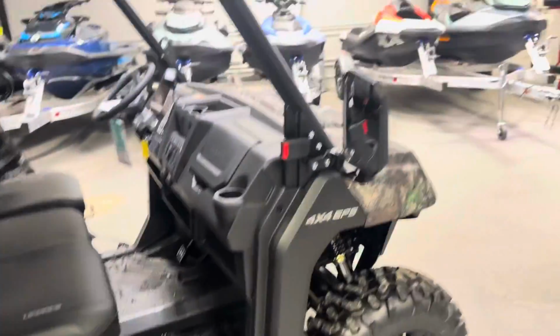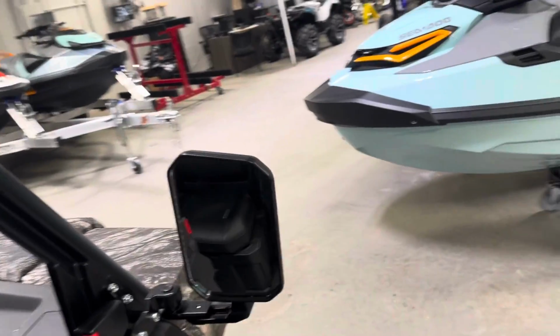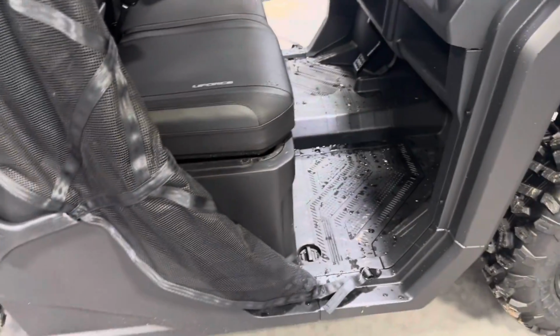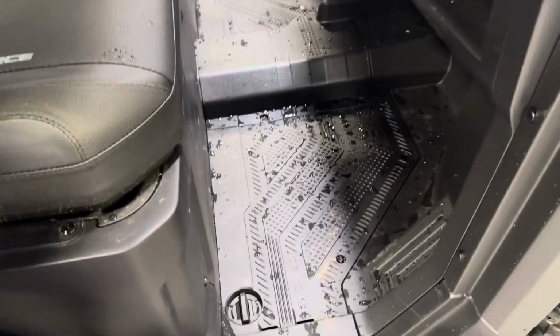One thing I want to point out, it does come with mirrors on it, right? So kind of cool. Most of the other vehicles, you got to add the mirrors, but it does come with mirrors on it. Does not have a rear view mirror. We can add one of those on there for you as well. No big deal. Floor does have the drains in it.